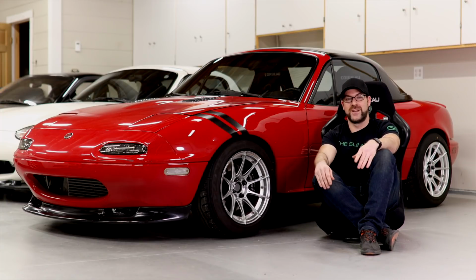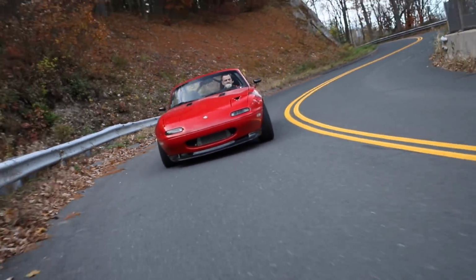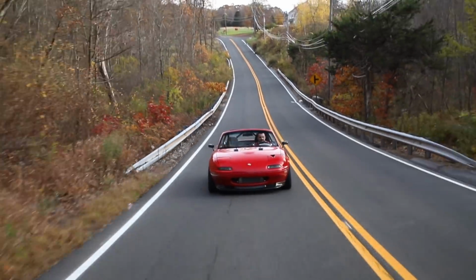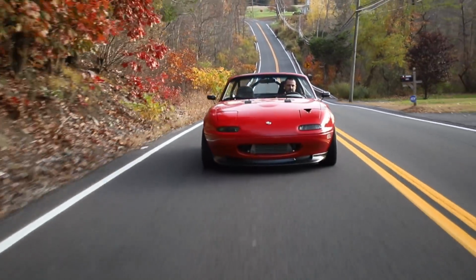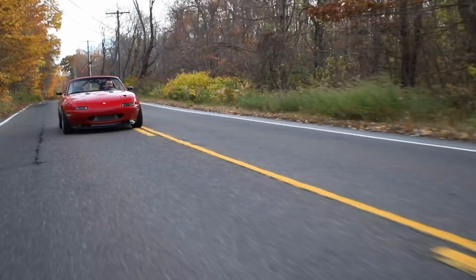The timing was not right, but the car was perfect, so I made it happen. Very happy I did, because the car is in great shape. There's no rust. The car's never seen winter weather, and it was just a really great starting point for a project car.